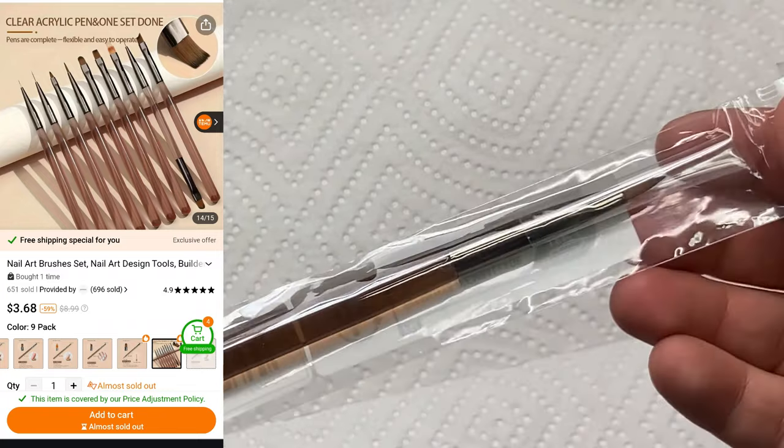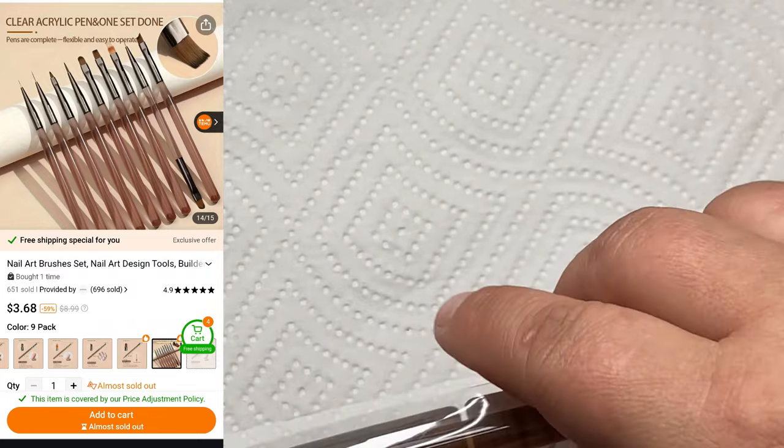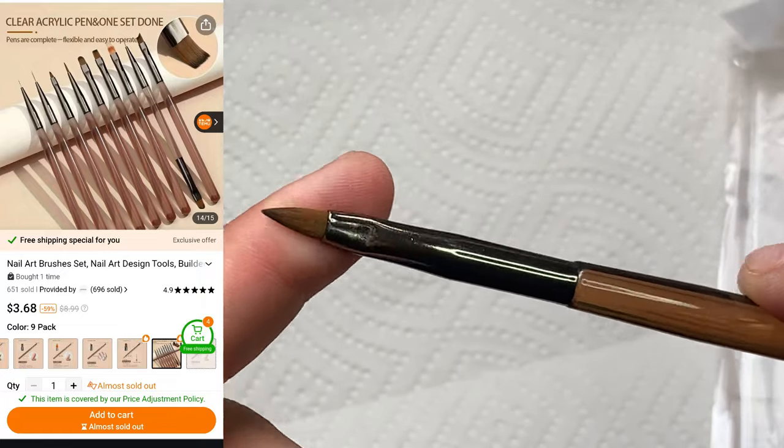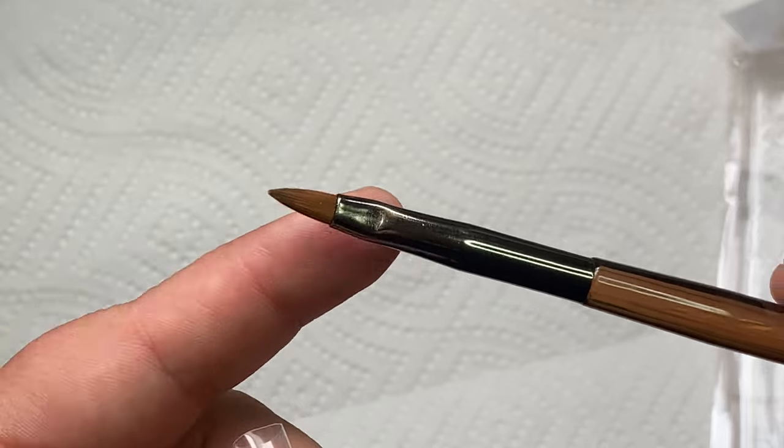Next, I chose this petal pin brush for 46 cents. I wanted to use this for my flower petals when I'm doing nail art, as well as 3D nail art using my carving gel.